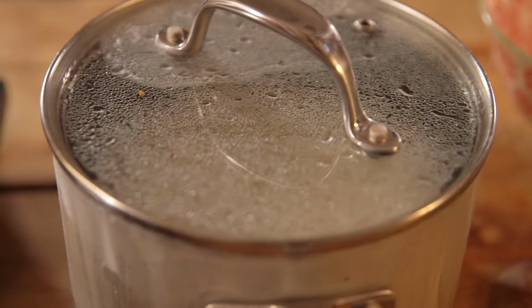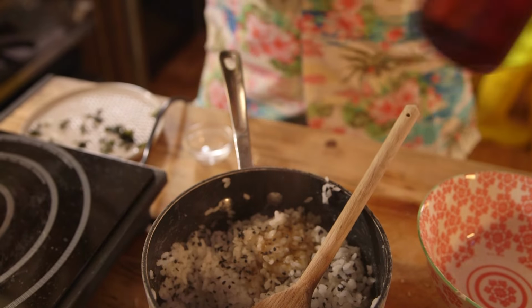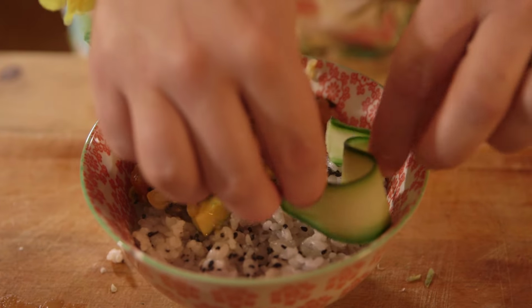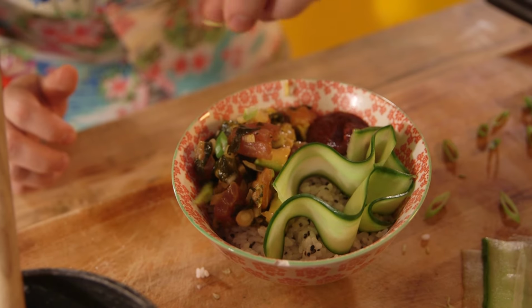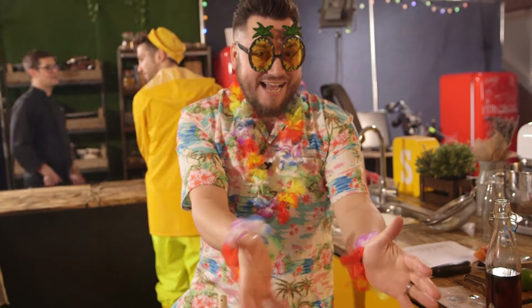Sushi rice 2 is nearly done, and then we can construct all of this. I can't remember if I already told you this or not, so I'm going to tell you again just in case. Sesame seeds into sushi rice. Sesame oil into sushi rice. Give it a stir into a bowl, top it all off, make it look pretty, and then we can eat it. I didn't tell you about this bit. It's sambal. It's a chili paste, and it's going to finish the dish off. Ta-da!